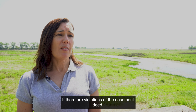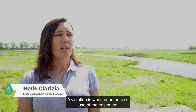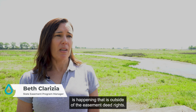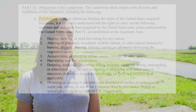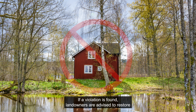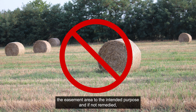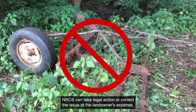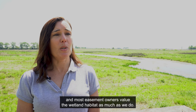If there are violations of the easement deed, this will be noted during the monitoring site visit. A violation is when unauthorized use of the easement is happening that is outside of the easement deed rights. Chris mentioned a few of these. Any surface disturbance, building, mowing, or planting is considered a violation. If a violation is found, landowners are advised to restore the easement area to the intended purpose. And if not remedied, NRCS can take legal action or correct the issue at the landowner's expense. Violations are rare, and most easement owners value the wetland habitat as much as we do.